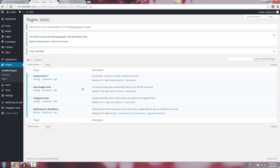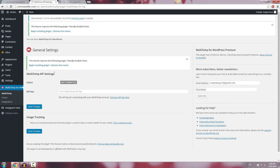To start off, we might configure the MailChimp one. So just click on MailChimp. If you sign up with MailChimp, you can get the API key, which is a sort of code that you paste in here to connect your MailChimp account with the MailChimp for WordPress plugin. You can get your API key by clicking here.